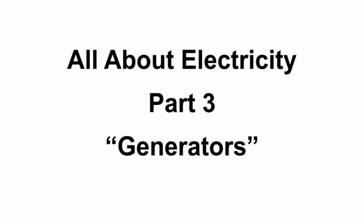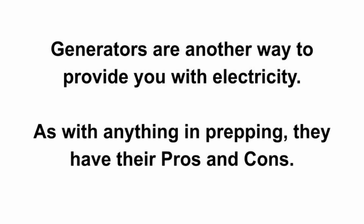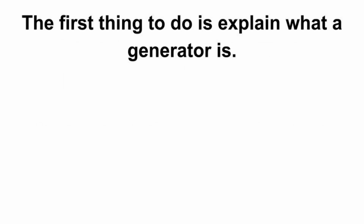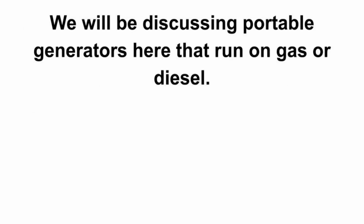All About Electricity Part 3. Generators. Generators are another way to provide you with electricity. As with anything in prepping, they have their pros and cons. The first thing to do is explain what a generator is. Generators are powered by either gasoline, diesel, propane, or natural gas, which turn an electric-producing generator and are either fixed or portable. We will be discussing portable generators here that run on gas or diesel.